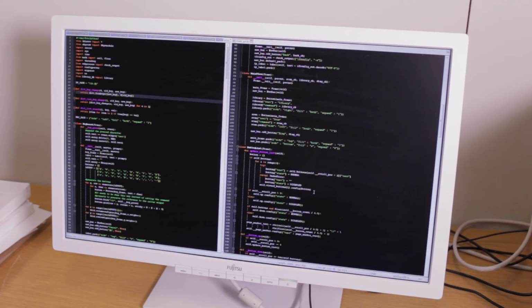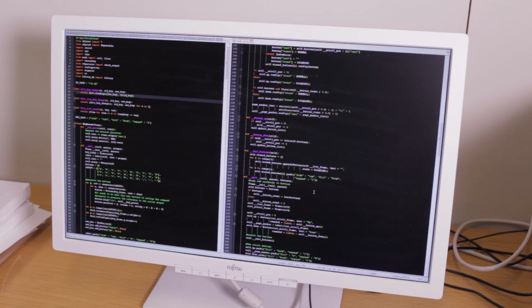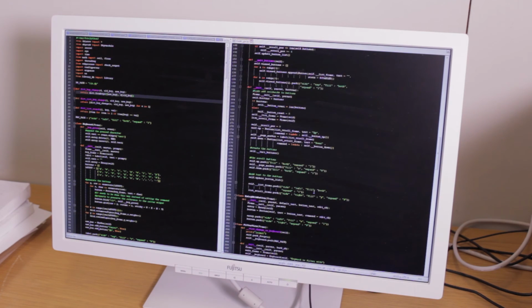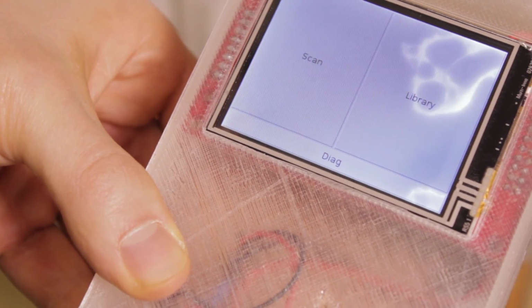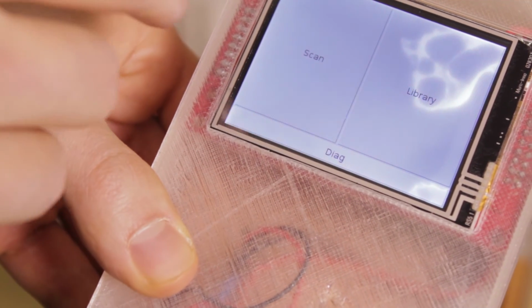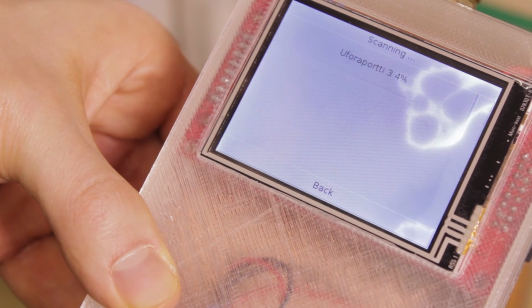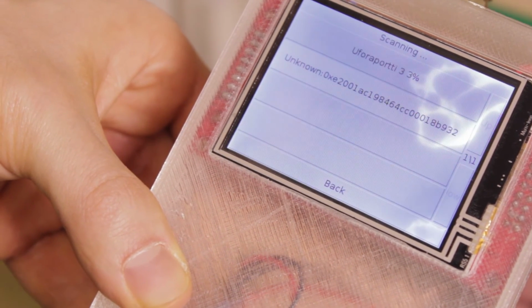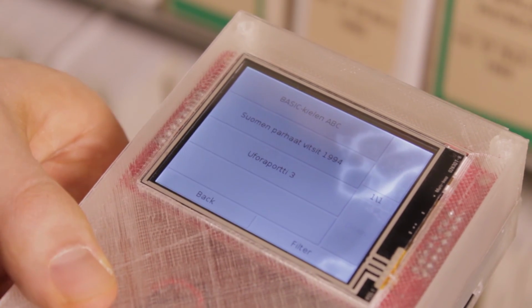The software of the reader was programmed with Python and it communicates with the RFID module through the serial port. The user interface consists of a main screen where the operating mode can be selected. In scan mode, the reader searches for all books in the reading range. In the library mode, a specific book can be searched.